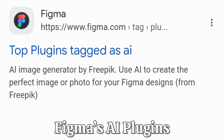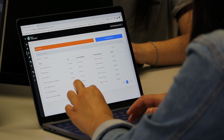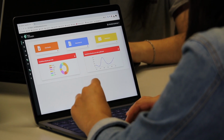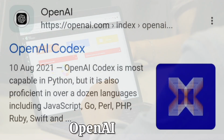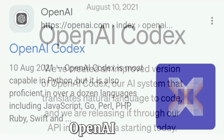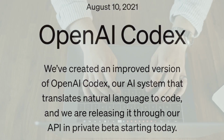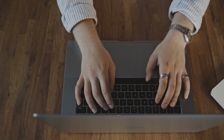12th, Figma's AI plugins. Figma's AI powered plugins like Autoflow and Remove BG make design tasks faster and more intuitive. 13th, OpenAI Codex. OpenAI Codex can generate complex code snippets for your website, saving hours of development time.